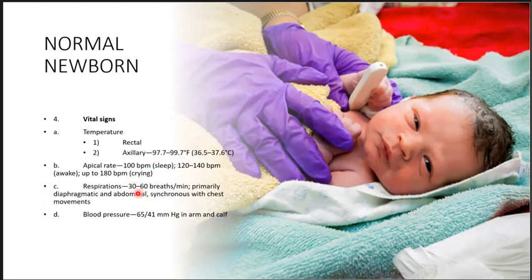In terms of respirations, we are expecting to see between 30 to 60 breaths per minute. It's primarily diaphragmatic and abdominal. It should be synchronous with chest movements. There may be short periods of apnea that last less than 15 seconds. And since the neonate is an obligatory nose breather, it's important to keep the nose and the mouth clear. In terms of blood pressure, the range should be at least 65 over 41 millimeters of mercury in the arm and in the calf.